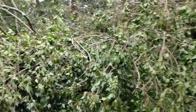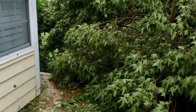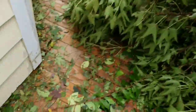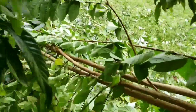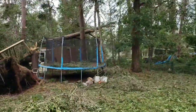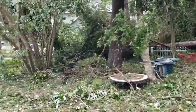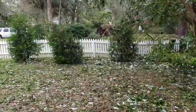The backyard. This is what I'm greeted with when I open the door. Holy moly. Should I get through here? Okay. So, the white picket fence is in good shape, it seems like. One of these trees is going to have to be stood up.